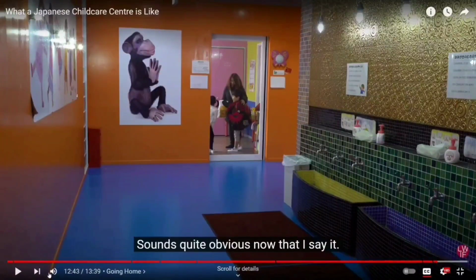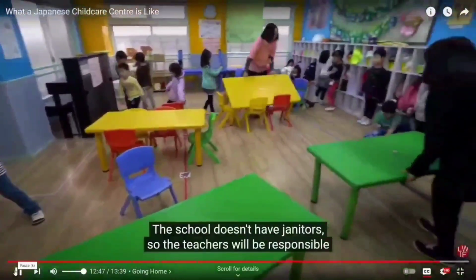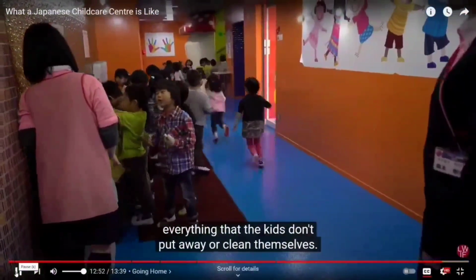And now, when the children wake up after nap time, they use the bathrooms again, and then they sit down at the table and get a snack. They get a PM snack, and then parents start picking up. Sounds quite obvious now that I say it. The school doesn't have janitors, so the teachers will be responsible for cleaning the bathrooms. It's the same here too. Many childcare centers do not have janitors. The teachers are responsible for cleaning everything. Floors, windows, and well, everything that the kids don't put away or clean themselves.